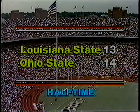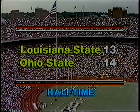Score is Ohio State 14, LSU 13. And hello again, everybody. I'm Jack Kramer with Paul Warfield here at Ohio Stadium. We've had an exciting first half. Buckeyes lead it by a point. In fact, we're just a point away from last year's final score, 13-13 tie.